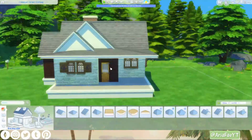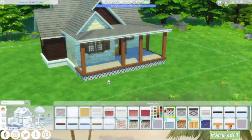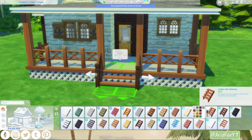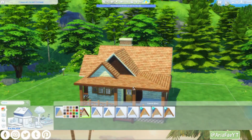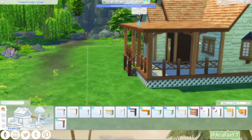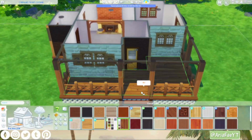So I'm pretty much already done with the shell. It looks like I built it very quickly, and that's because I have already built it twice. My computer decided that I needed to build it for a third time today, so I'd already made most of the building decisions, but when we go to the inside, that is kind of where it stopped before, so I don't really know what I'm doing on the inside.